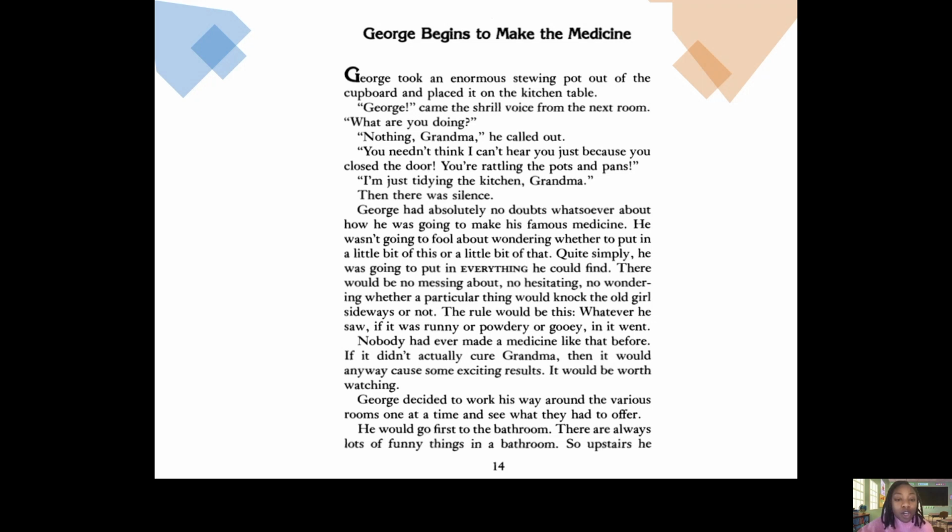George had absolutely no doubts whatsoever how he was going to make his famous medicine. He wasn't going to fool about wondering whether to put a little bit of this or a little bit of that. Quite simply, he was going to put in everything he could find. There would be no messing about, no hesitating, no wondering whether a particular thing would knock the girl sideways or not. The rule would be this: whatever he saw, if it was runny or powdery or gooey, in it went.